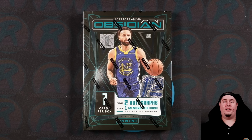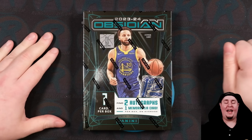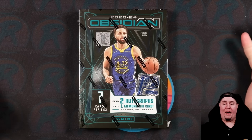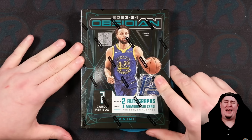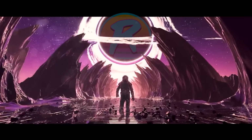Sometimes in this hobby, you gotta take the good with the bad. The good! Panini has finally added color blasts to Obsidian basketball, the beautiful black color blasts that have been in Obsidian football for a couple of years now. The bad! Everybody buys Obsidian first off the line for the guaranteed RPA to 27 or less, and we have no Wemby. It's okay. I'll settle for the Wemby Contra today. Let's get into it.